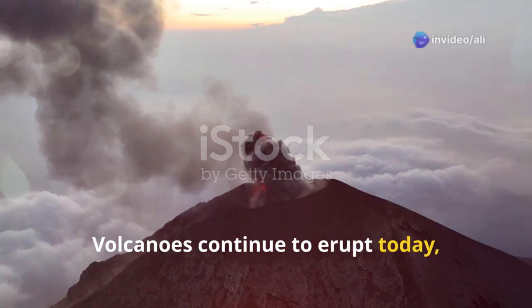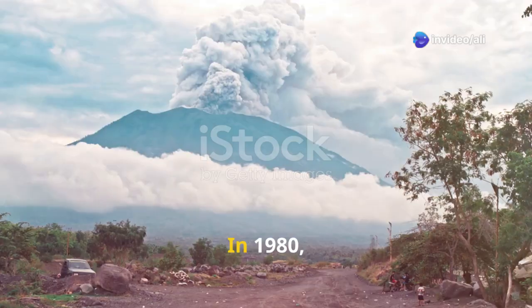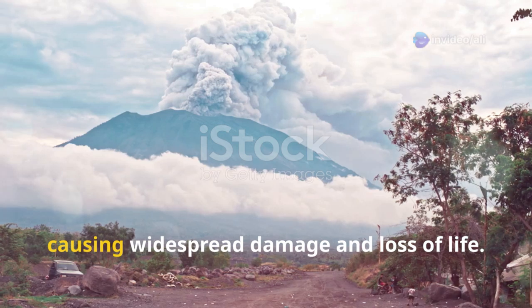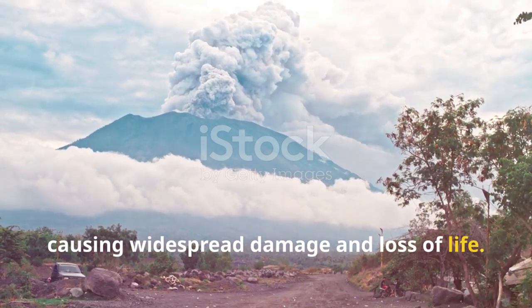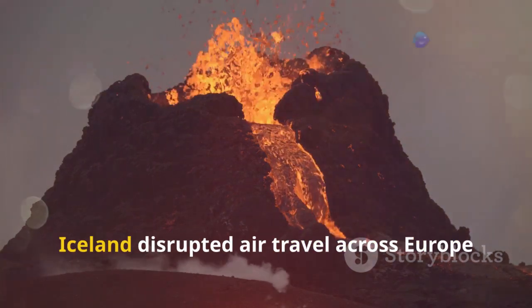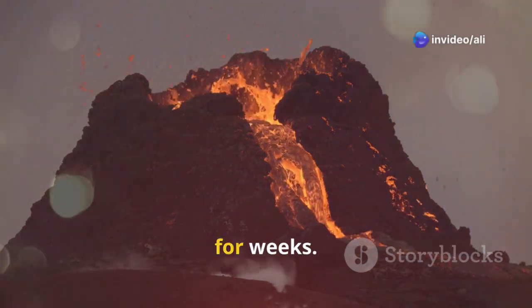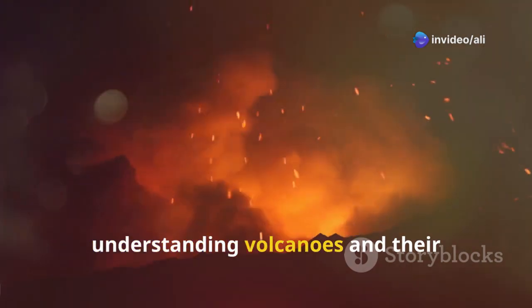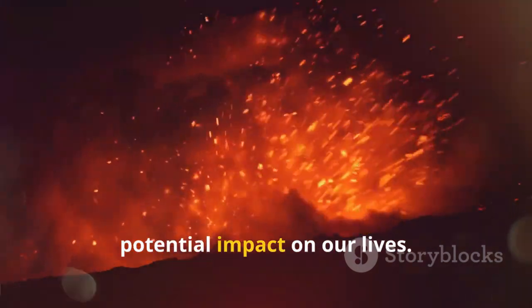Volcanoes continue to erupt today, reminding us of their power. In 1980, Mount St. Helens in the United States erupted, causing widespread damage and loss of life. And more recently, the 2010 eruption of Eyjafjallajökull in Iceland disrupted air travel across Europe for weeks. These events highlight the importance of understanding volcanoes and their potential impact on our lives.